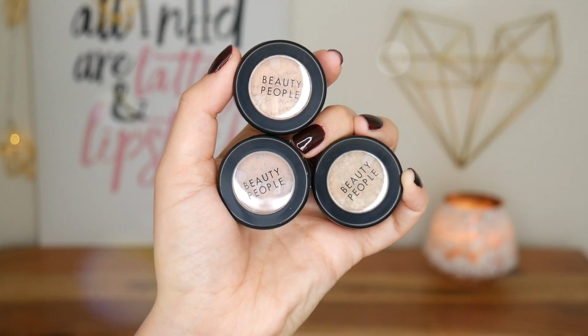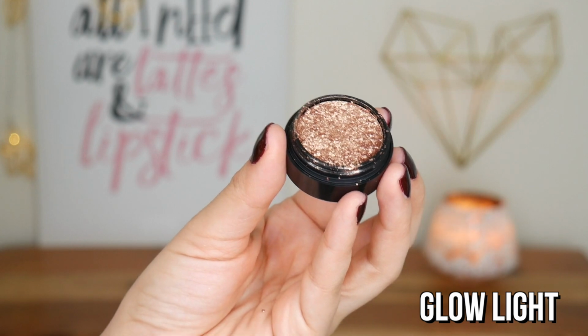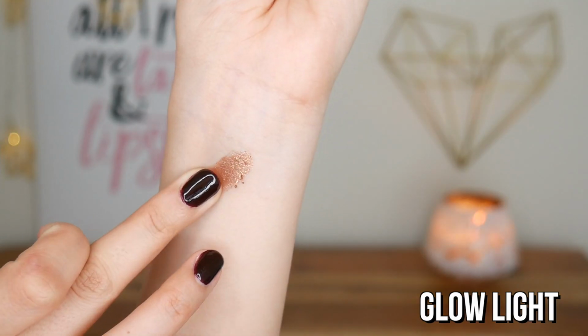And now that I've introduced you guys to those 3 shadows, I also got a little overzealous. Picked up 3 more colors. These are from Beauty People, and these are Flash Fix Pearl Pigment Packs, and I was intrigued by these. I wanted to get these as my shimmery color. I got number 3, which on the box looks like it's going to be a pink, but I actually opened this up and looked at it. Looks pretty bronzy to me.